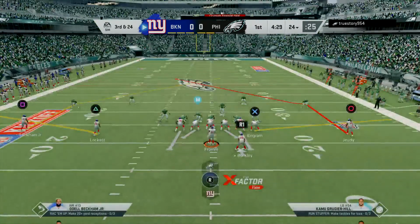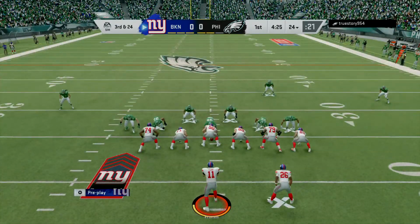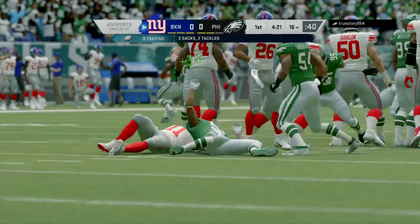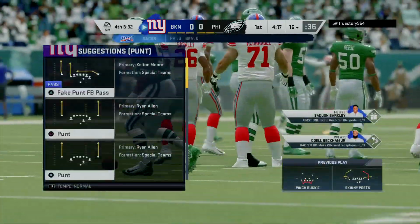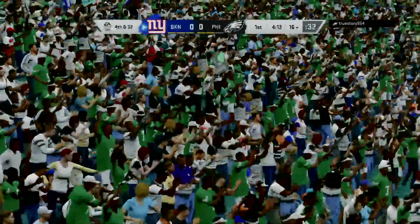Need something from deep in the bag of tricks here after first and second down went backwards. It's 3rd and very long. They'll set up a throw, and he's going to go down again. Sione Takitaki able to get in there for his 2nd sack of the afternoon. And that is the 3rd sack this offensive line has allowed this first quarter.